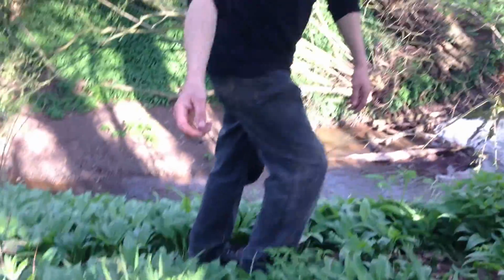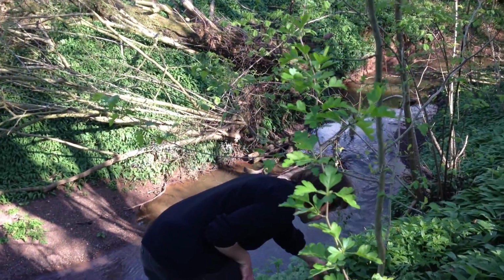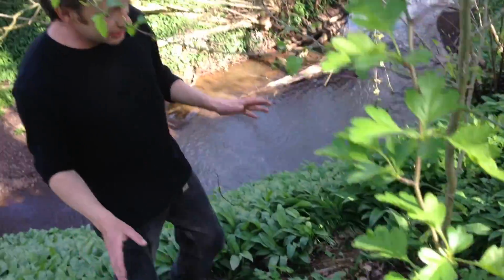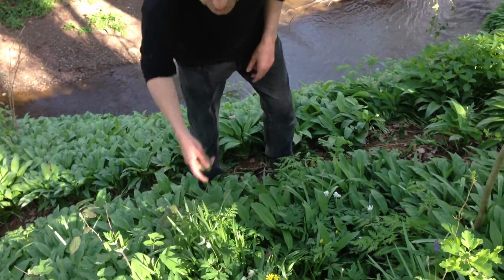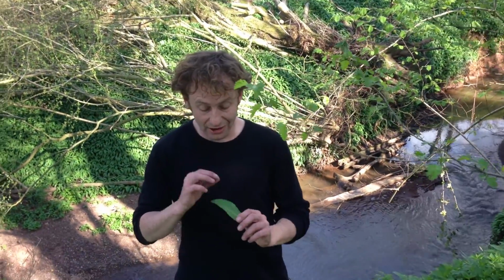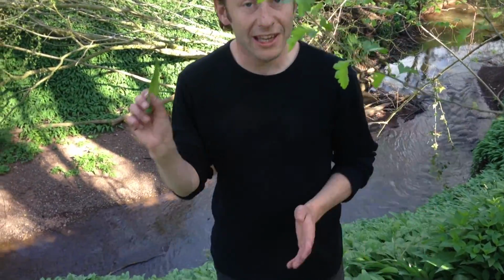Some to watch out for. The anemones, by the way, are toxic. You don't want to eat those. And you don't want to eat this. This is annual mercury. So in amongst what is an enormous field of this, wild garlic, or Ramsons, or bear garlic, there's a few other plants. So you've got to be careful when you're picking this.